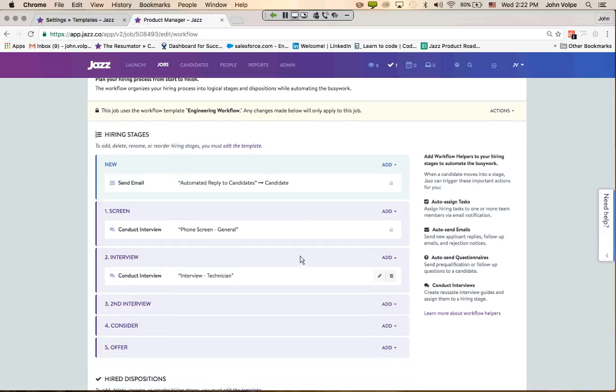Next, with workflow helpers, I want to talk about the new questionnaire helper. And a really good example of utilizing the questionnaire helper is on the new stage. So oftentimes you want to make the application for a job as simple as possible to increase the amount of candidates that apply to the position. But there's also this second piece that you really want to make sure they're qualified. So adding a questionnaire to the new stage can kind of give you the best of both worlds. So you can keep the application very simple, and then you'll be able to add a questionnaire to the new stage.